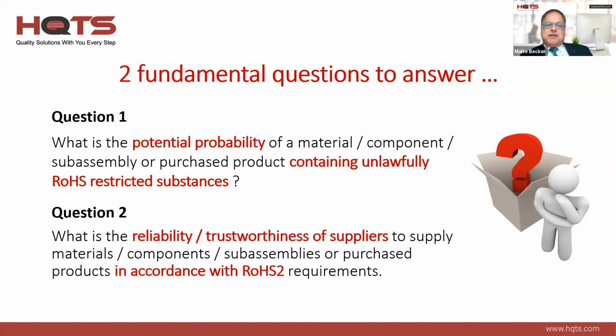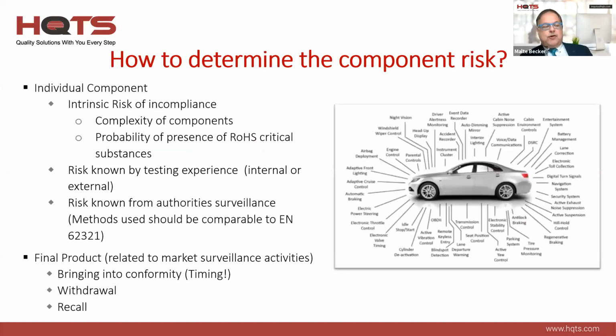The question number one is, what is the potential of a component to contain restricted substances? And the second question is really related not to a component, but to a supplier. What is the reliability or trustworthiness of a supplier, which is providing you materials, components, or sub-assemblies which are supposed to be in accordance with the RoHS 2 requirements? Okay, try to answer now the question one on the component.